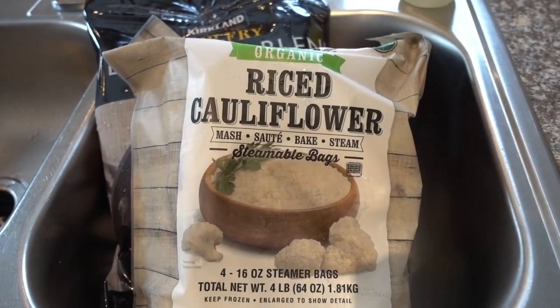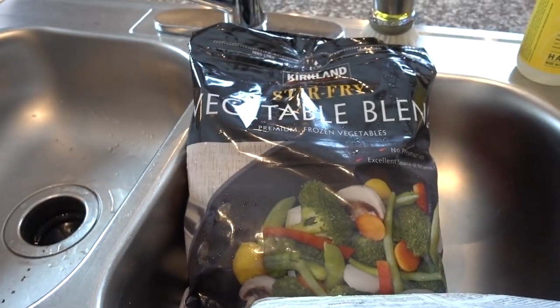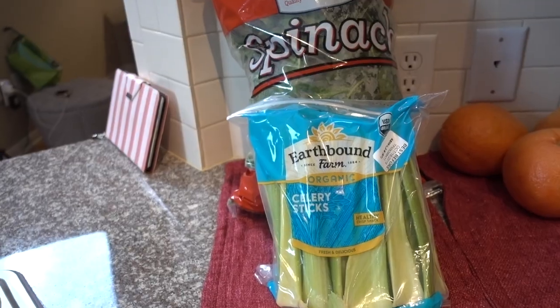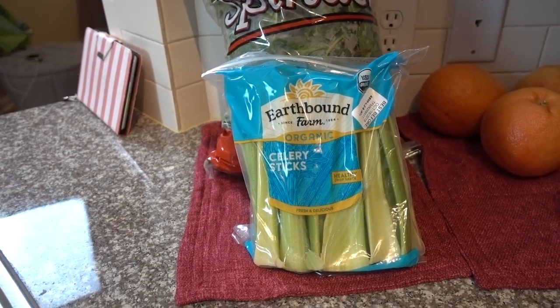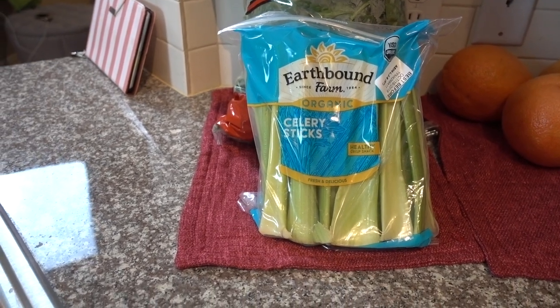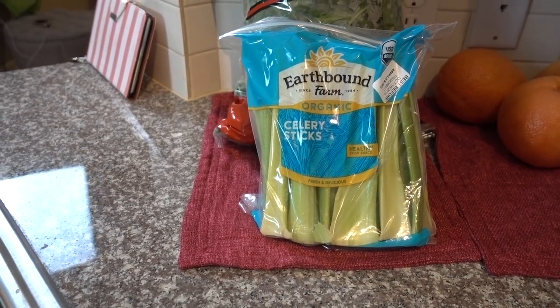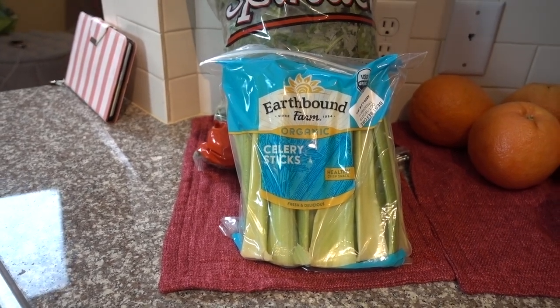I also got my rice cauliflower from the freezer section and my stir fry vegetable blend. I am so hooked on these. Unfortunately, Costco let me down again and did not get in the cranberries. I saw Kroger had small bags of cranberries, but they're really expensive, so I guess I'm gonna have to wait a few more weeks till those become available. Hopefully there's not a cranberry shortage.